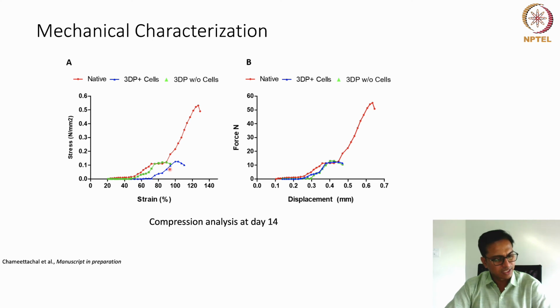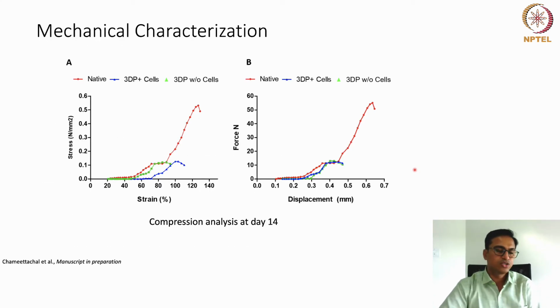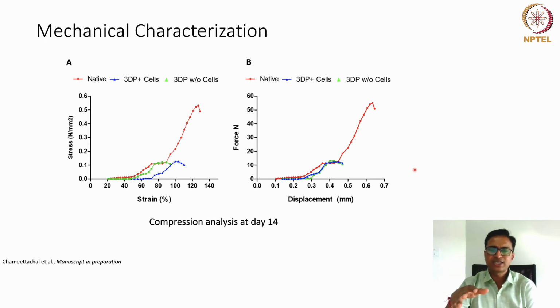Because of that, we are doing further studies from this study. Now we are also doing some in vivo studies, where we have successfully implanted our bioprinted cornea on a rabbit wound, where we have created an 8 mm defect. That's a big defect, created by surgical depletion, and then we put our bioprinted cornea there, and we have seen very early signs. We could successfully implant the bioprinted cornea on the wound bed, where the bioprinted cornea can very well attach to the wound bed.